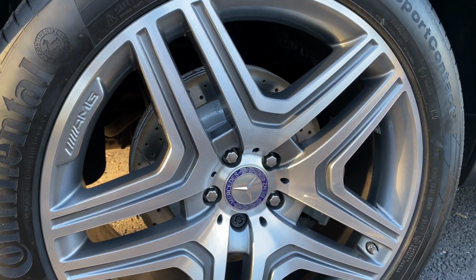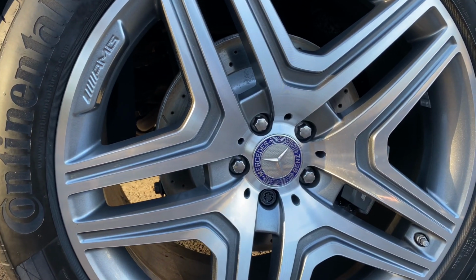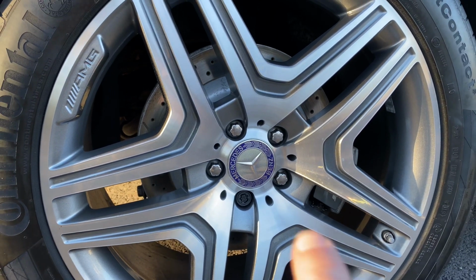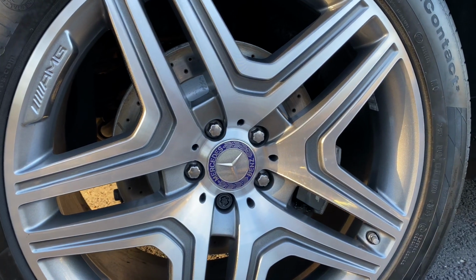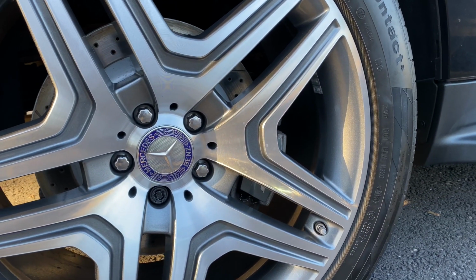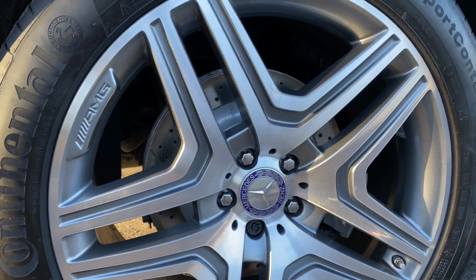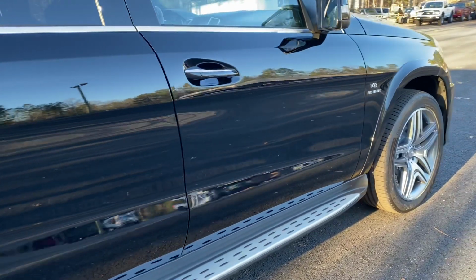Rear passenger side wheel. Even the center caps are perfect. Lug nuts. If you guys are seeing that lug on each wheel, it is a locking lug, which is a good thing. Sometimes I get people saying, why is there a missing lug nut or a different lug nut? So gotta address that.